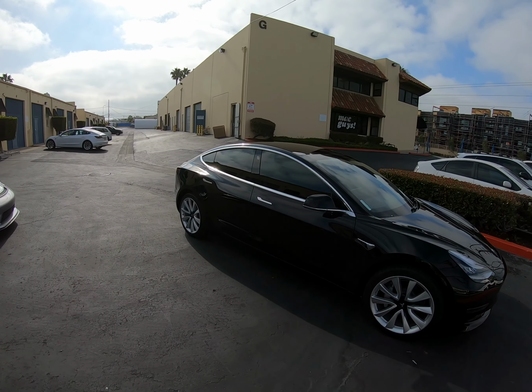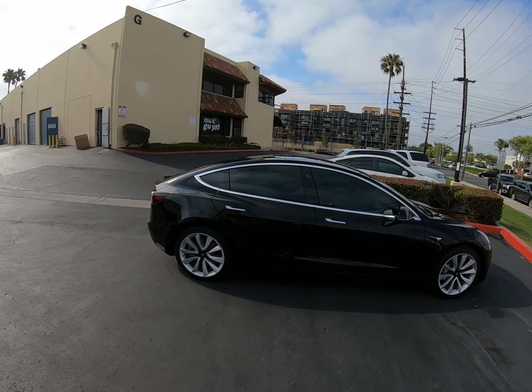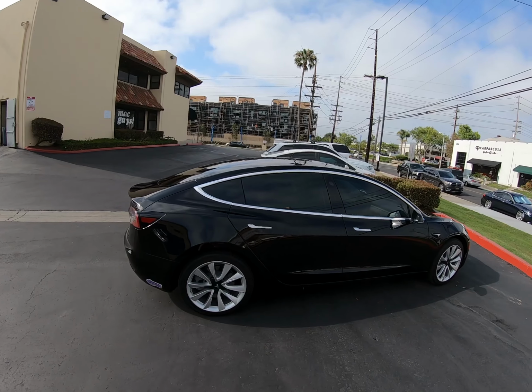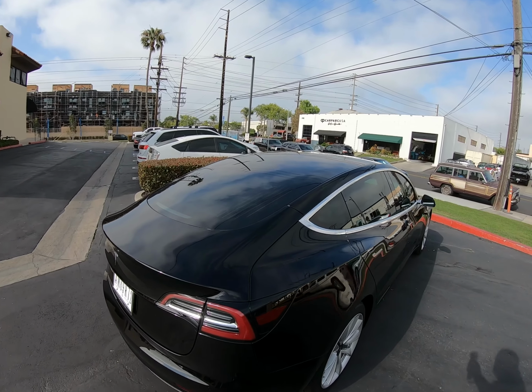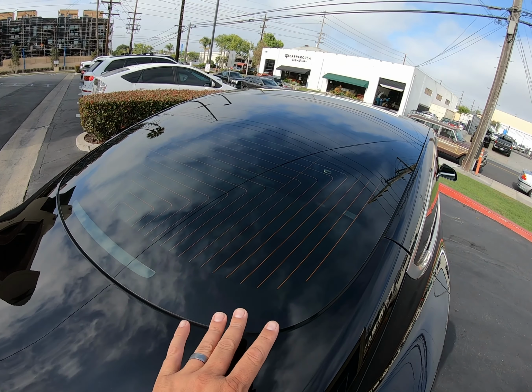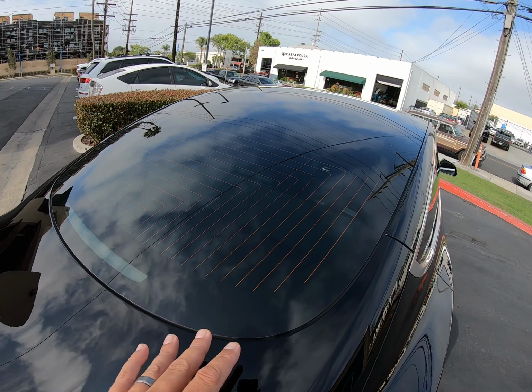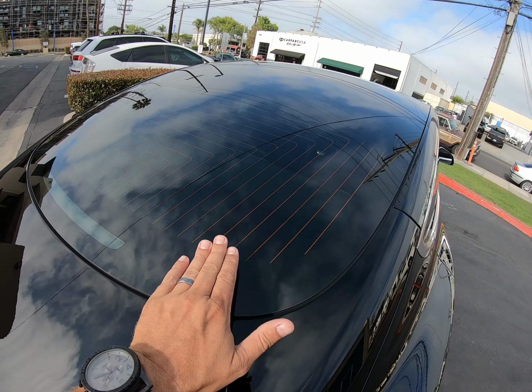So when it comes to the Tesla Model 3, we do a lot of them. 5 or 6 of them a day is not uncommon. We do the back window, what we call a one-piece installation. We actually have a bunch. I think we have 3 Tesla Model 3 back windows here at the shop. We do all the heat shrinking, all the cutting on our window. We do not do it on your car.